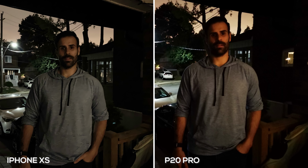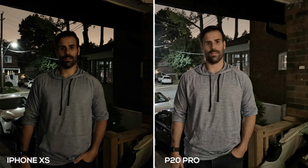So it did do some skin smoothing or over sharpening in order to compensate for ISO, but not nearly as much as the P20 Pro. As you can see in the P20 Pro, it's choosing to smooth out or over sharpen my skin to compensate for ISO. But once you turn on night mode for the P20 Pro, things look significantly better. This is where the P20 Pro excels when it comes to nighttime photography.